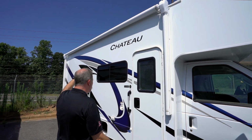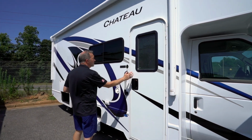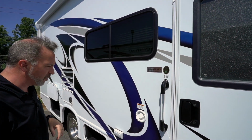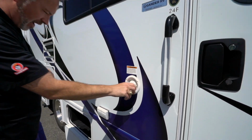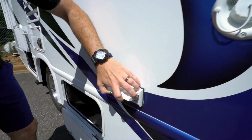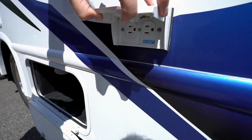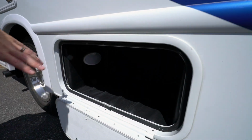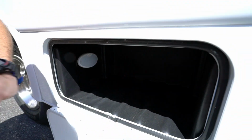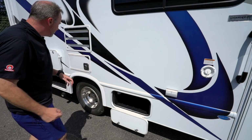Plus, we got the LED light strip. Solid grab handle going into the entry point here. You got the sealed safety tinted windows all the way around. This is your fresh tank fill right here. If you want to set up some outside entertainment, like maybe a boom box, charge your cell phone, you got your power ports right there. The mega storage, and I love how Thor does this because it's rubberized, so if you got the wet stuff, throw that in there. Got a little LED accent light.